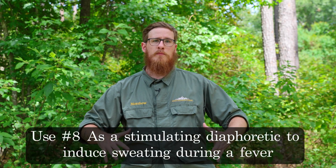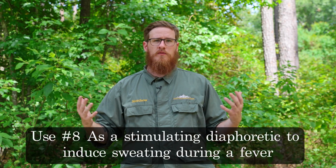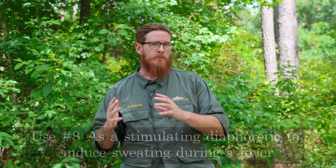That's one of the main uses historically when someone feels really cold or clammy, that certain type of fever where you feel like you just can't get warm. This plant will help stimulate blood flow outward and help warm a chilly fever. So it's been used a lot for that historically. So without further ado, let's jump into the kitchen and I'll show you how to prepare this plant into a medicine.